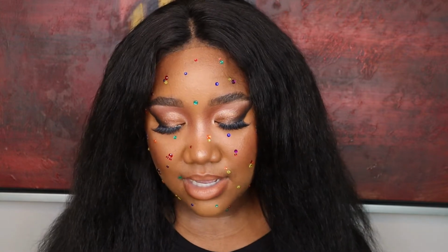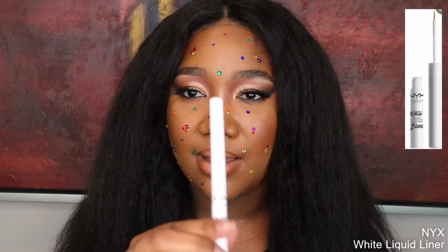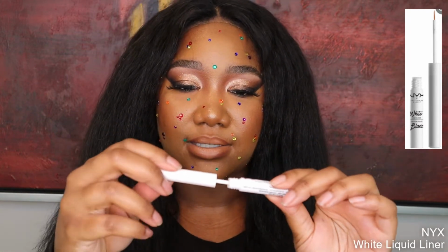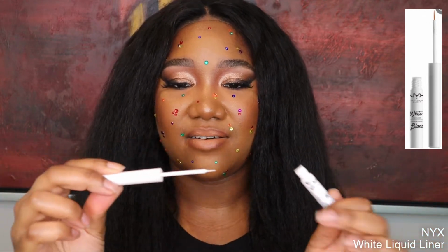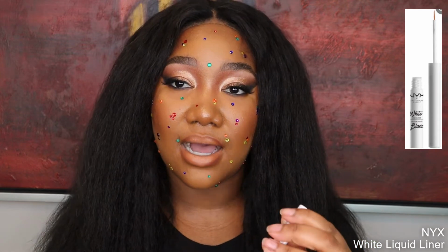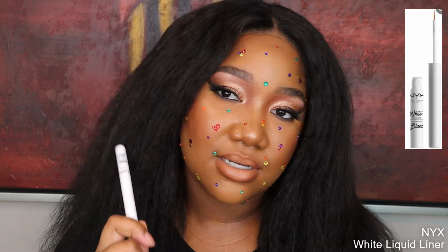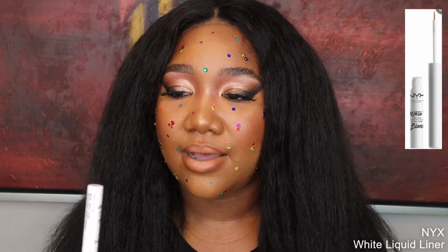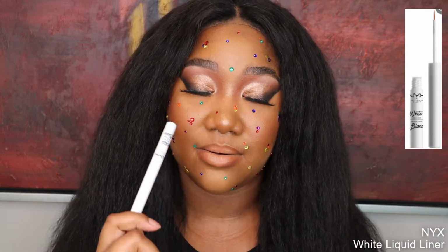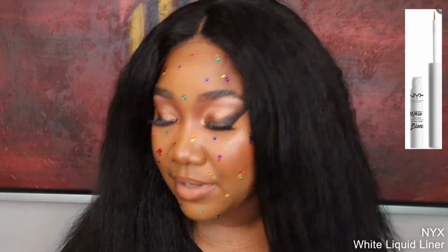Alright, I have a few eyeliners. This is the NYX white liquid liner. I replaced this with the Epic Wear liquid liner in white. This is just dried out now. I would recommend NYX eyeliners. White eyeliners are hard to formulate, but the brush is good, the formula is pretty good. So I would recommend the Epic Wear white liquid liner. I don't think they make this one anymore. But that's now dried out, so I'm getting rid of that.